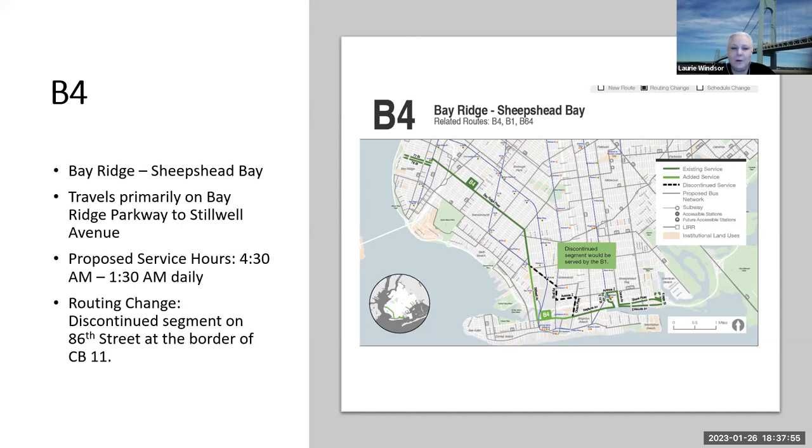Okay, but are you familiar if there's another bus line that's going to be picking up over there? So what they're showing in the map is the new added service will be the B4, which will travel down Stillwell Avenue instead of 86th Street. Okay. So it's not just gone. Okay, thank you. It's not being replaced. It's just being removed for the B4. Okay, thank you.